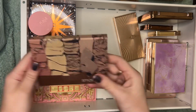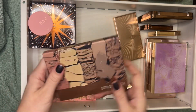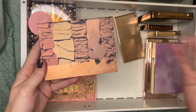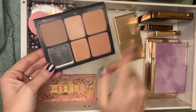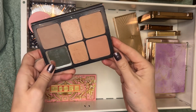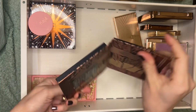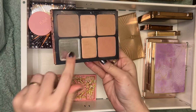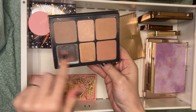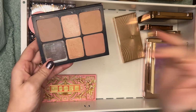This Smashbox Cali Contour palette, this is old, but I have to say, I love this palette because it has everything that you could need. Now, I did have one shade break, but it was a setting kind of brightening powder, I believe. And that's the one that I would have used the least. It was like a matte highlight. But it has a contour, a bronzer, a blush, and then 2 highlights.